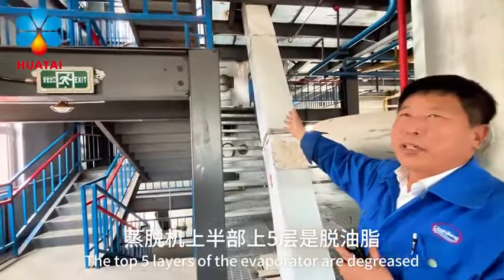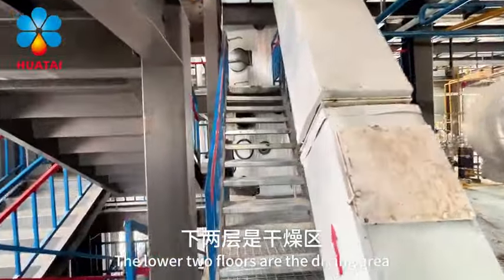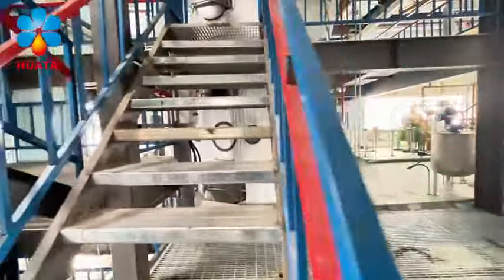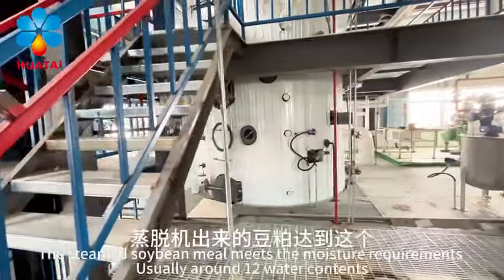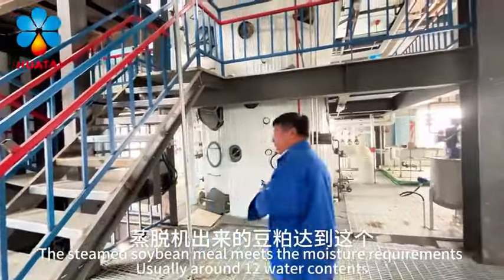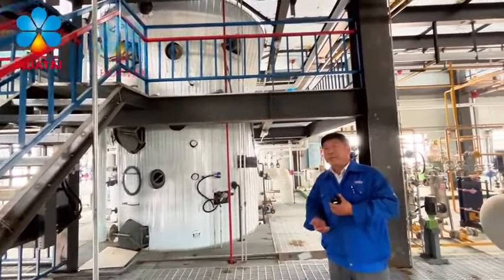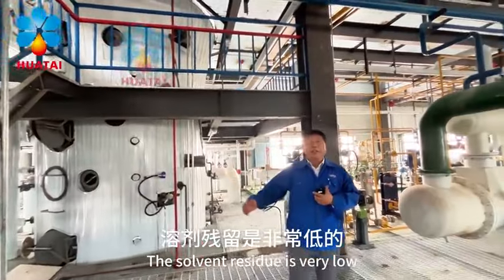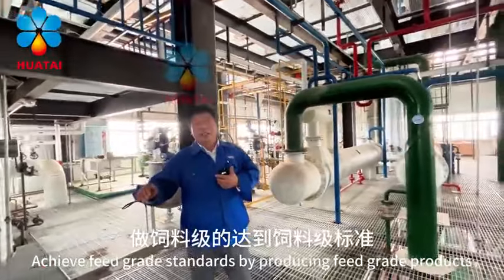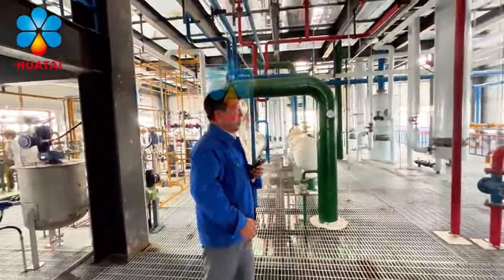The top 5 layers of the desolventizer are the grates. The lower 2 floors are the drying area. Drying and cooling. The steamed soybean meal meets the moisture requirements, usually around 12 percent water content. The solvent residue is very low, achieving feed-grade standards by producing feed-grade products, and food-grade standards by making food-grade products.